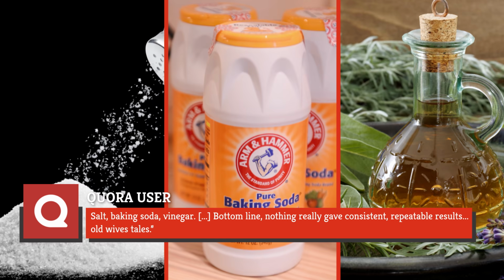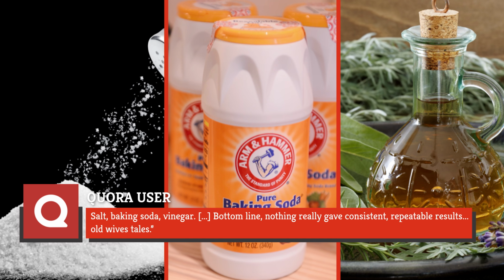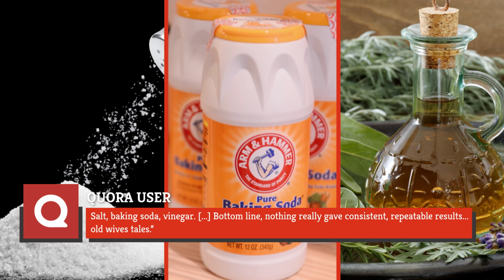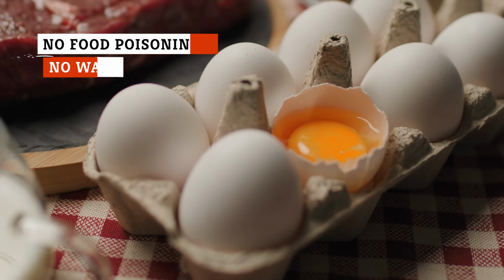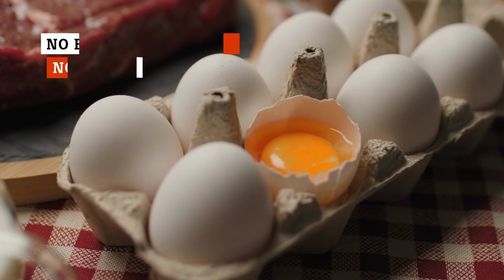Salt, baking soda, vinegar. Bottom line, nothing really gave consistent, repeatable results. Old wives' tales. It's a well-known fact that consuming raw or undercooked eggs can lead to salmonella.